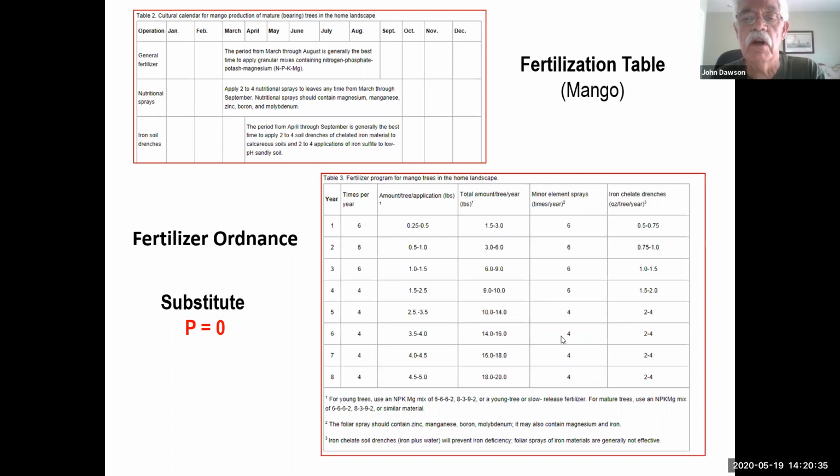Also, certain areas in the central part of the state sit on top of what we call phosphate. Phosphate mining is done here. In which case, you want to make sure your middle number, the P, is actually 0. So in our ordinance in Manatee County, not only can we not put down nitrogen, we cannot put down phosphorus at any time. That's because it's in the soil and the trees have it available to them. Too much phosphorus, the trees don't use it, it goes into the watershed, okay? And it causes all sorts of problems with algae bloom. So we don't want to put too much phosphorus into the watershed.